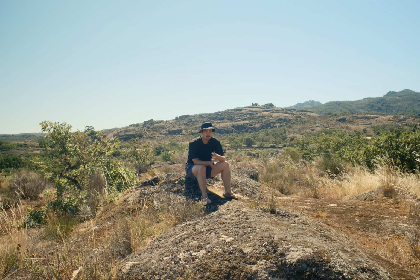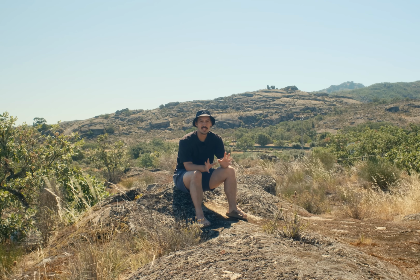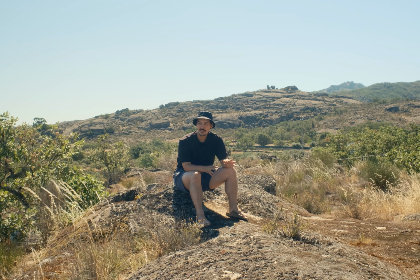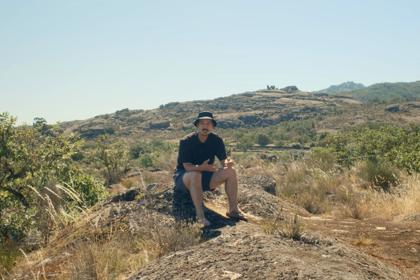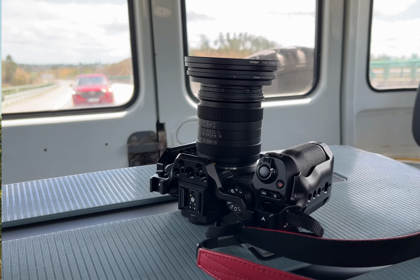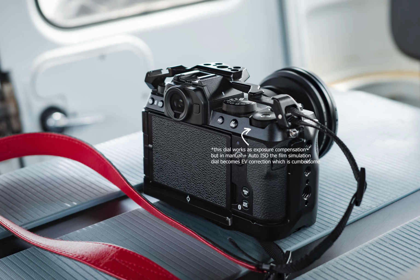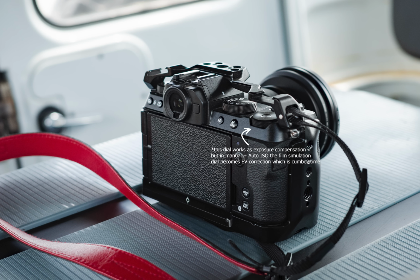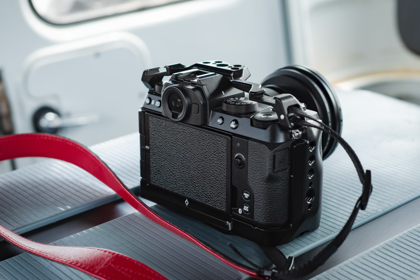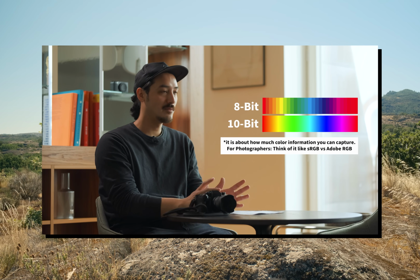And the X-S10 was always my little vlogging camera, and I really fell in love with the X-S20. The small form factor. I like the intuitive button layout, the design. Some people might feel the X-S10 is a little limited, and for photography I can understand because there's no real exposure compensation dial, but it doesn't bother me too much because I use the X-S10 and now the X-S20 mainly for video.